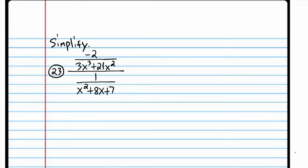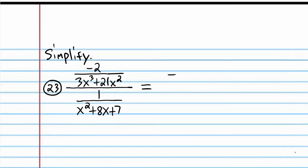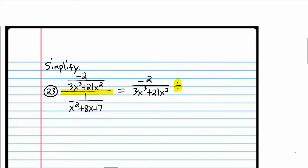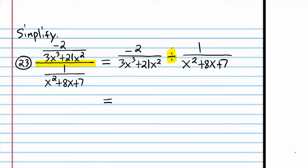Okay, we have 3 more problems. This is a complex fraction, so you know what to do. We have to change that fraction symbol to a division symbol. Again, that fraction symbol becomes a division symbol. When you're dividing fractions, you know that we have to change to multiplication. Let's do that first before we forget, before we confuse ourselves, and flip the divisor.